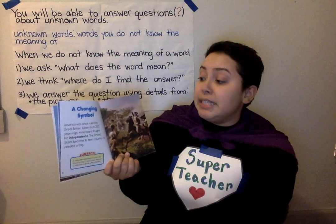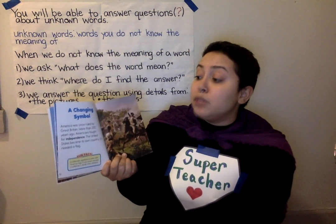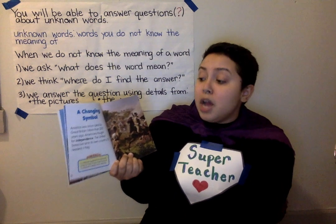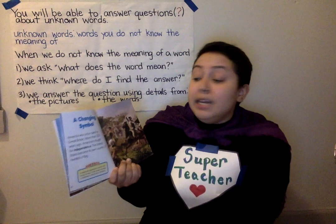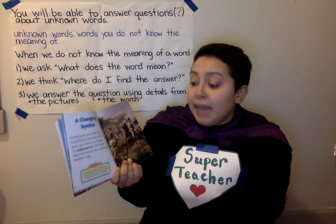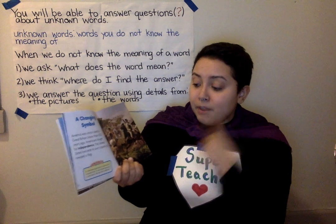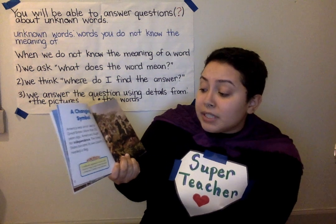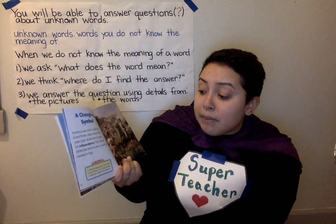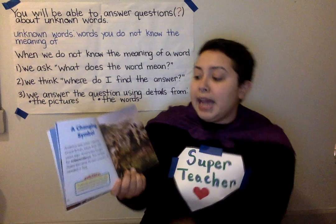A changing symbol. America was once ruled by Great Britain. More than 200 years ago, Americans fought for independence. The United States became its own country, it needed a flag. Fun fact, a rattlesnake appeared on some early American flags. It was chosen because a rattlesnake is deadly when attacked.